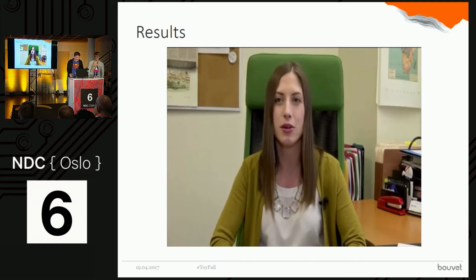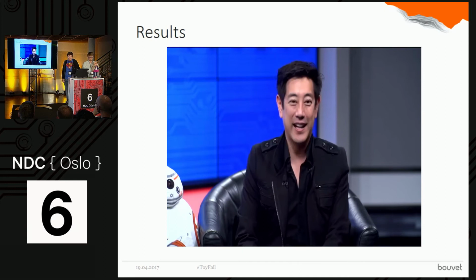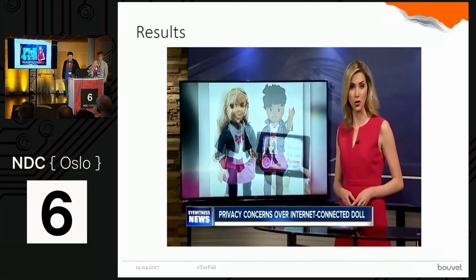That is absolutely the setup for a sci-fi movie about a dystopian future. How did we get there? My Friend Kayla. The smart toy banned in Germany. Germany has banned the doll.